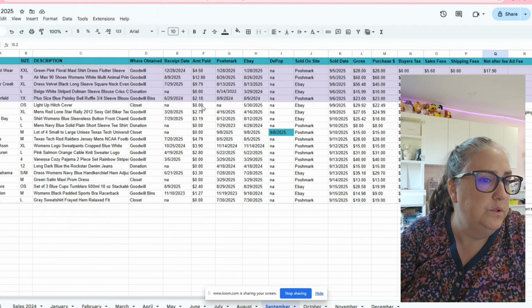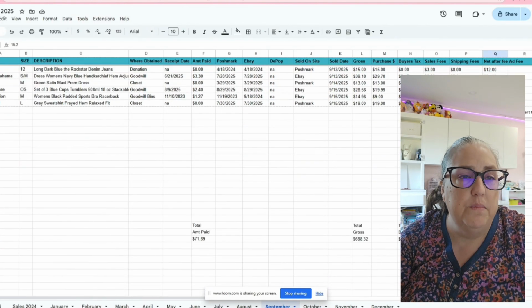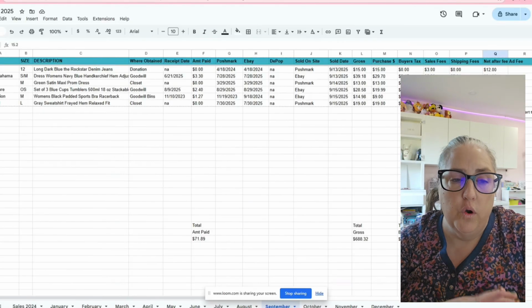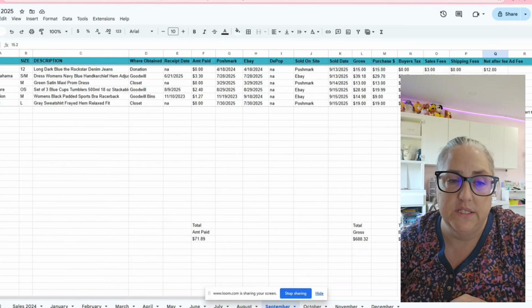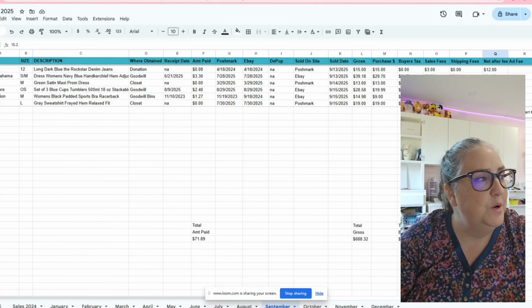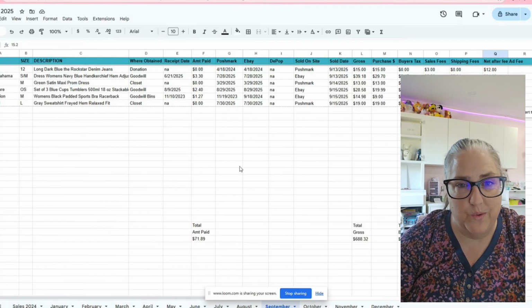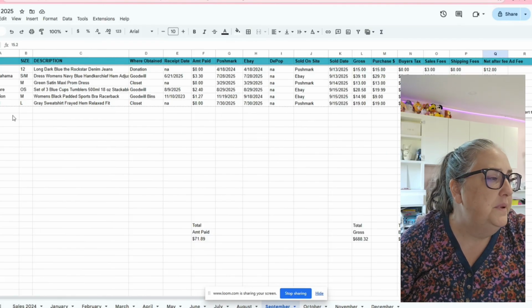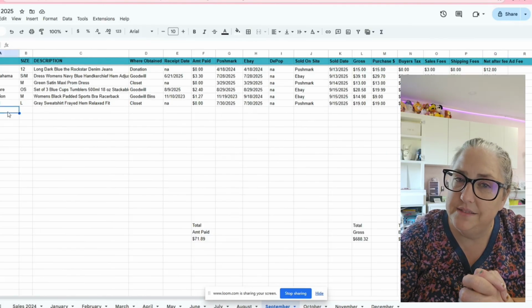Let me just go over my totals so far. So for the month of September, halfway through the month, I have now earned $409.46 or 47 cents. So I'm doing okay, pretty good. I'm hoping that the rest of the month does just as well to put me in that ballpark that I like to see myself.